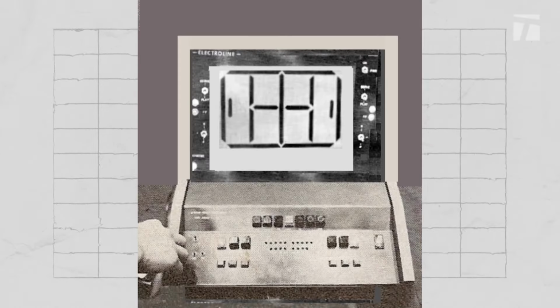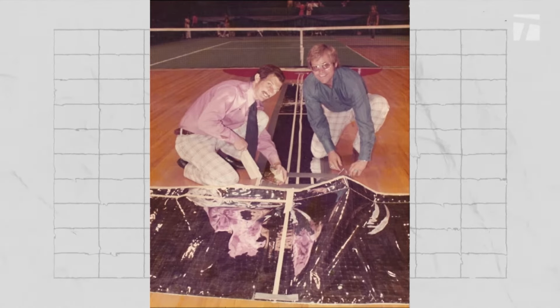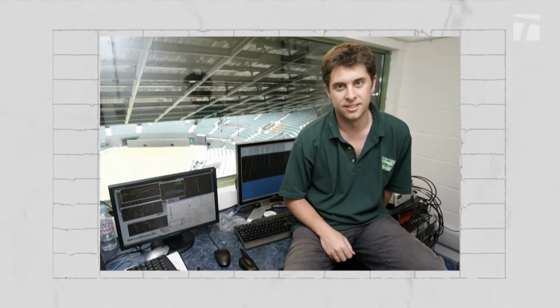In 1974, the Electro line became the first computerized line judge. It worked by placing sensors underneath a carpet court to detect the ball's bounce. Tennis was then introduced to Cyclops, a technology that used a series of infrared laser beams to accurately detect a ball's bounce on the service line. And then, in 2002, a man named Paul Hawkins developed a ball tracking software for cricket. The technology was called Hawkeye and eventually made its way to tennis. The multi-camera system became a staple on tour for challenging close line calls.